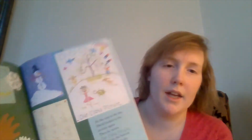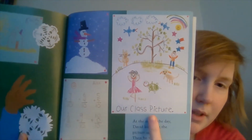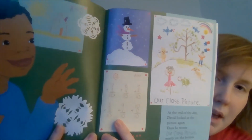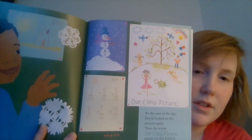At the end of the day, David looked at the picture again. Then he wrote, "Our class picture," neatly on the bottom and hung it on the bulletin board. It says our class picture because everybody helped him draw it. And there's the bulletin board. It's got some math work, a snowman, some snowflakes, different pictures.